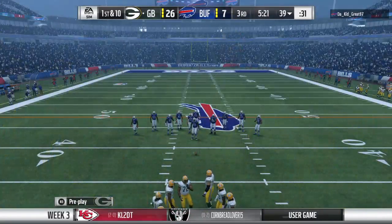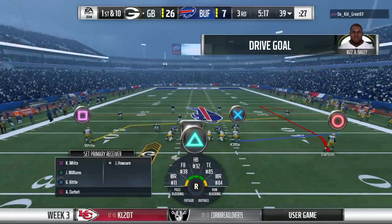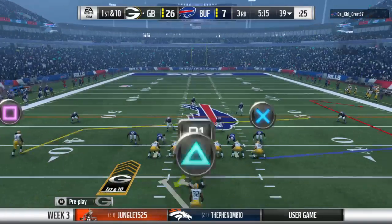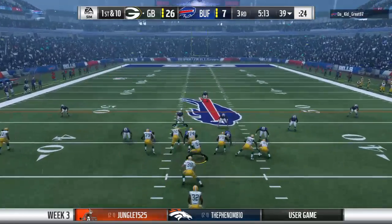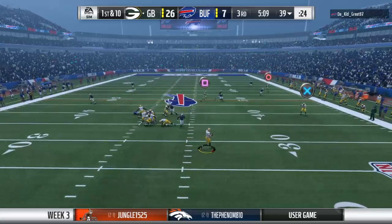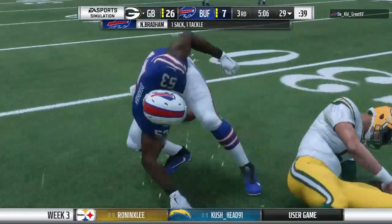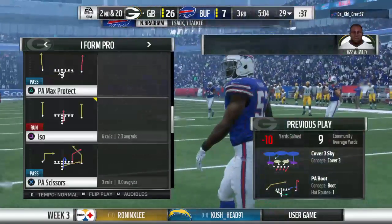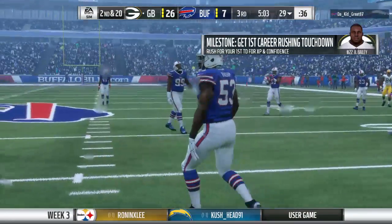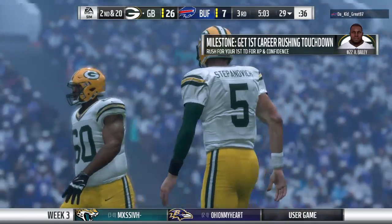So they pick up the first down after the run, and now they approach for the fresh set. Back to throw here. And the Bills are going to get him as he goes down. Nigel Bradham from his outside linebacker spot. He comes up to drop him for a loss of 10.